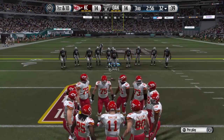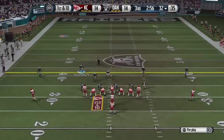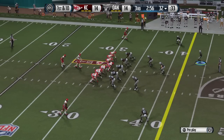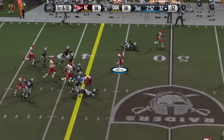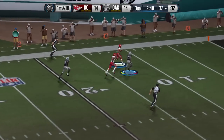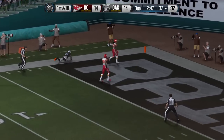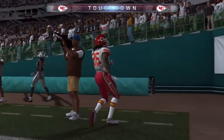The Chiefs come out for the next possession. Smith lining up in the pistol. The Chiefs from the 32. Charles is going to secure the handoff. Takes it the distance for the touchdown. Touchdown, Kansas City.